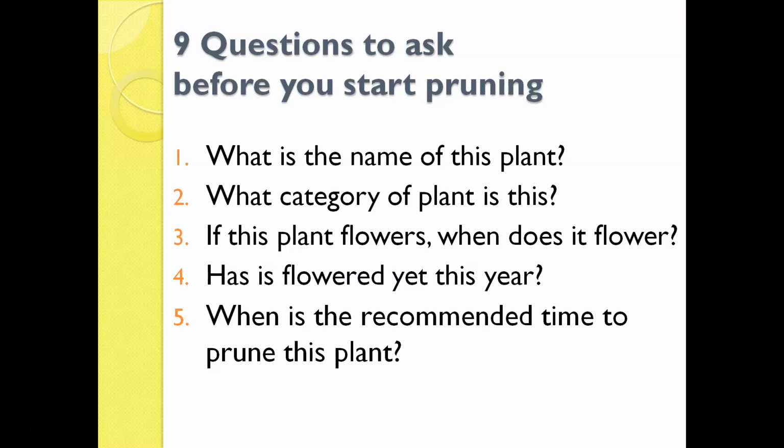Remember, you're asking this question in April. Well, this plant usually flowers in May. Number 4, has this flowered yet? The answer is no. I would encourage you to not prune the plant. Now, you can certainly prune it, but you're probably going to be cutting off a lot of the flower buds, and that would diminish the quantity of flowers. In that example, will you kill the lilac because you prune it in April? Most likely not, but it won't have the quantity of flowers that it would have if you hadn't pruned it.